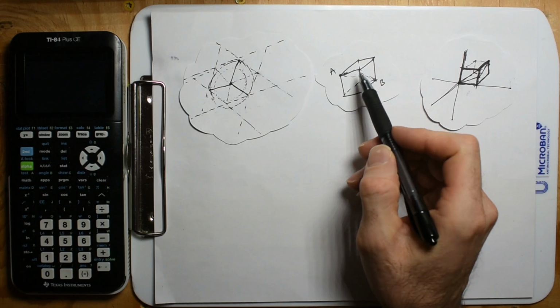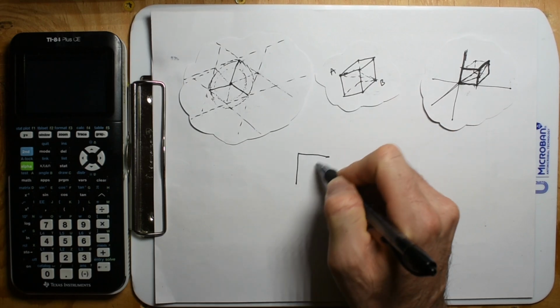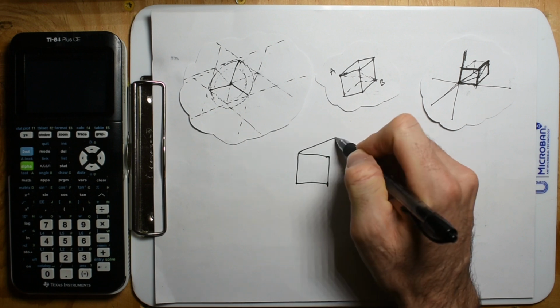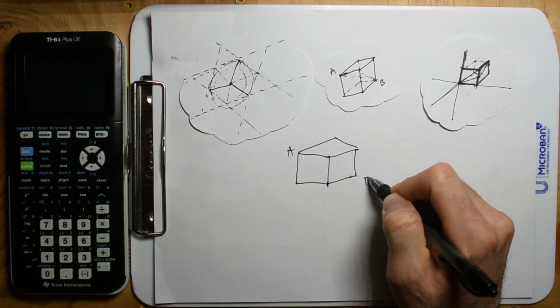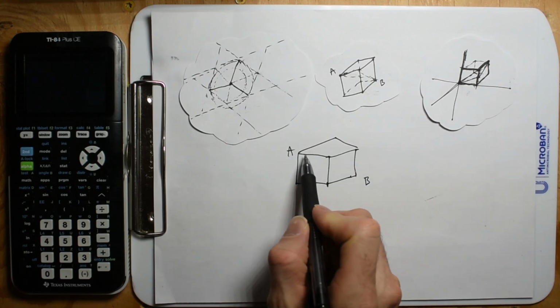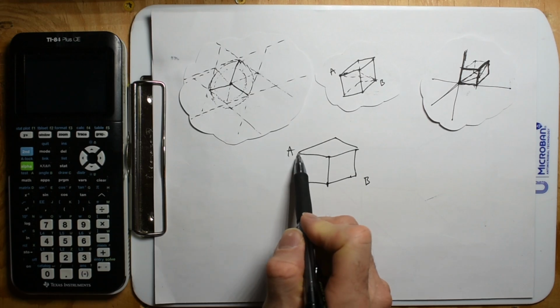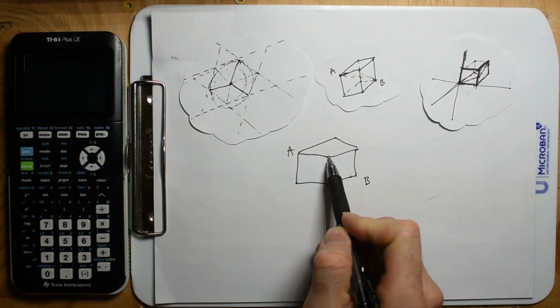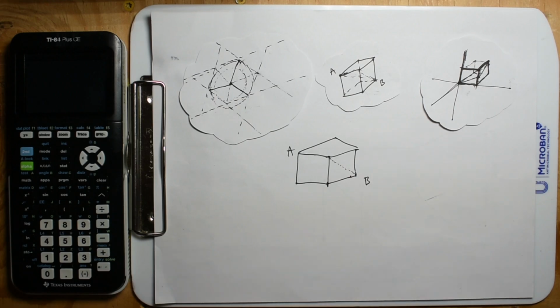I guess the first thing I would do with this problem is redraw it. So we have a box, and this is point A, this is point B. What's a logical way to go that's symmetric? That's the first thing I was thinking: I'm going to go from here to here, and then at this angle down to here.